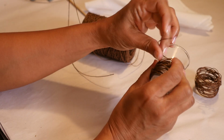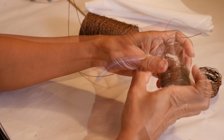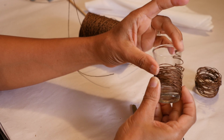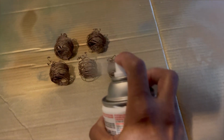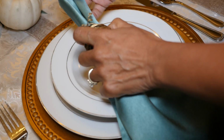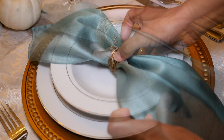and I'm going to tie those two pieces together, and then I'm just going to curl the ends of them so that it looks like the end of a vine. So I made 6 of these for my table, and I'm going to take them outside and spray paint them gold and let them dry completely overnight. And I'll just insert my napkin the way it's folded on top of my plate.